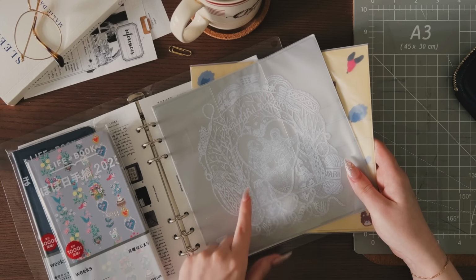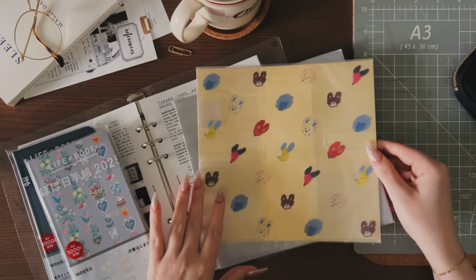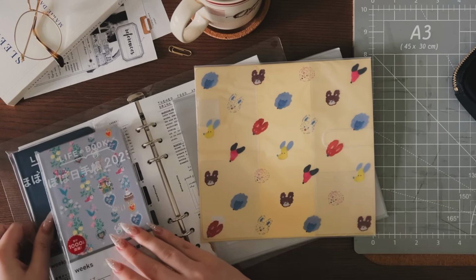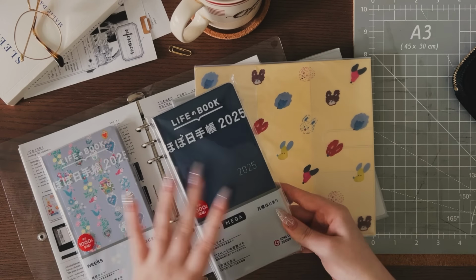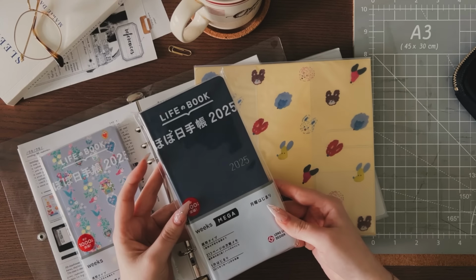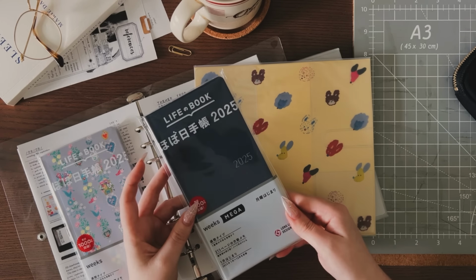I kind of like it. This feels very wintry with the mittens too, so I like both of these. Because I like the cover on covers, I was thinking about getting a plain cover to put the cover on covers on top of. I'm using the black gingham one for 2024 and originally I was going to get that for 2025.